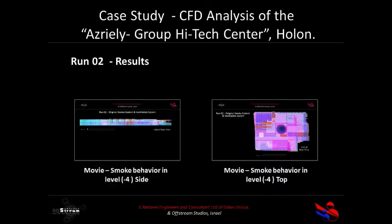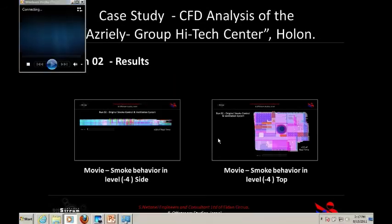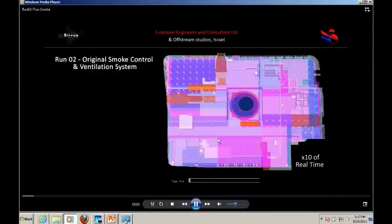Yes, okay. The result for the second run was not just not good, it was worse than the natural ventilation. Since we are extracting from the outline, we actually made the entire smoke fill the whole premises rather than evacuate it.